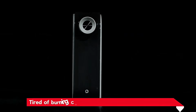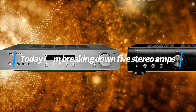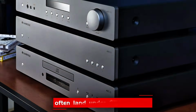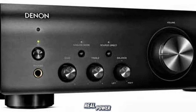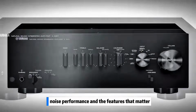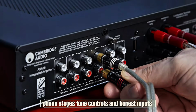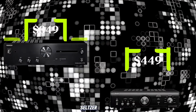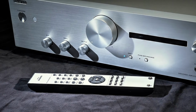Tired of burning cash on specs that don't move the needle? Today I'm breaking down 5 stereo amps that punch way above their price class and often land under $500 when you shop smart. We'll hit real power, noise performance, and the features that matter: phono stages, tone controls, and honest inputs, minus the fluff. If you want champagne sound on a seltzer budget, this 2025 shortlist is your fast track.